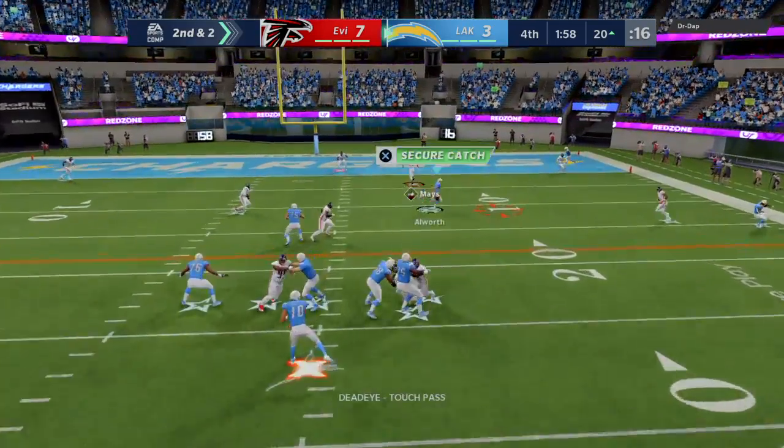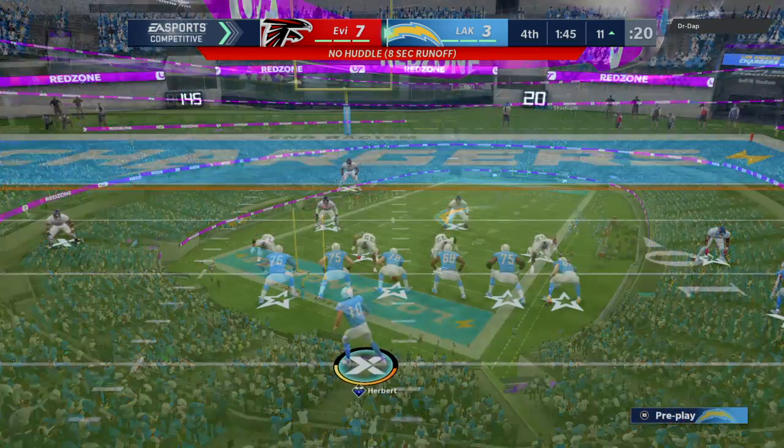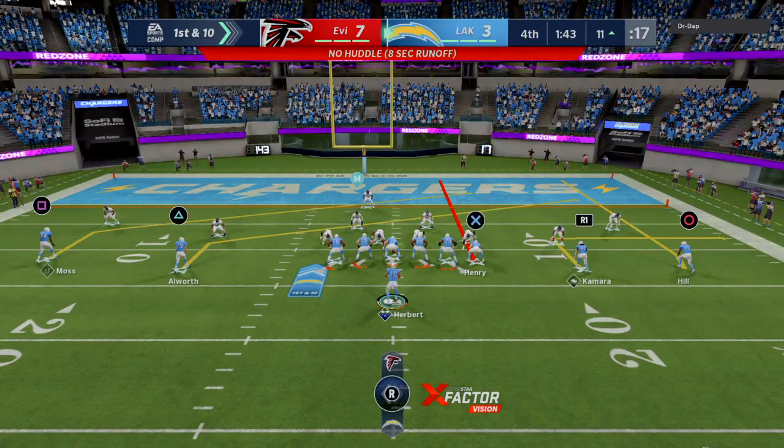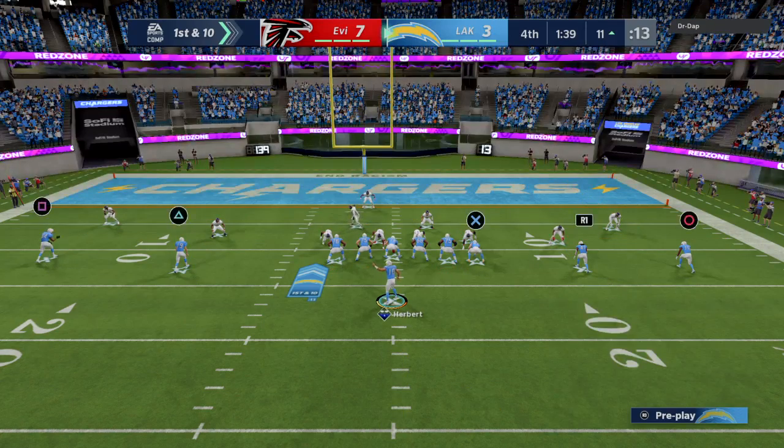Justin Herbert looking to throw on 2nd down. Throwing right, and that's complete. And he's brought down just outside of the 10 at the 11. Back-to-back receptions for him, and it's another 1st down. 11-yard line.